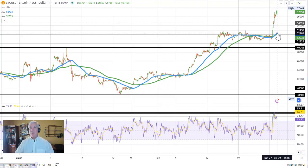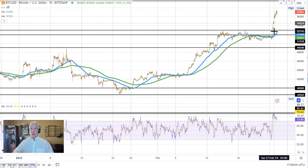Now, those moving averages are still well lower at $52,033 and $52,428. So if we're going to use those moving averages as barometers for where we can sell, we're still a long way away from those levels. So I wouldn't necessarily sell here.